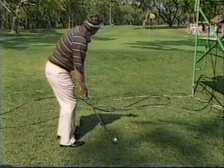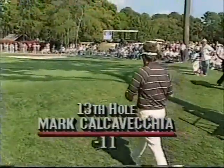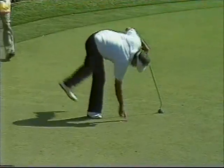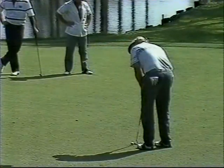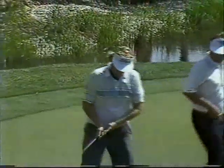To 14. Mark Calcavecchia after his free drop. Good looking pitch out there, about 5-6 feet away. Towers here are considered immovable obstructions, so you get line of sight relief from that. Let's go to 14. That was Raymond Floyd making a very nice par. And earlier, Mark Wiebe putting for his birdie at 10 under par. Ay, ay, ay. That is hard to bear, because he would have been only 3 shots off the lead had that one obliged.